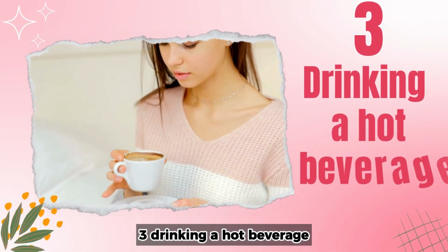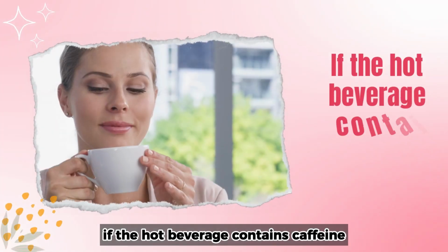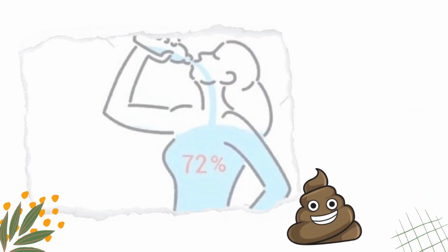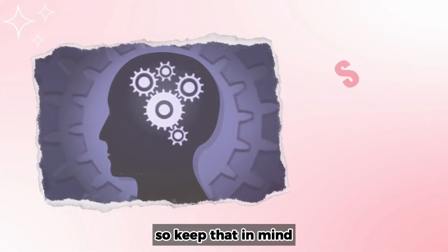3. Drinking a hot beverage. With a few caveats, this tip makes sense, if the hot beverage contains caffeine. Plus, if you drink enough hot drinks like tea, you'll increase your water intake, which is a good thing for softer stools. But there's nothing about the temperature of the drink which eases constipation, so keep that in mind.